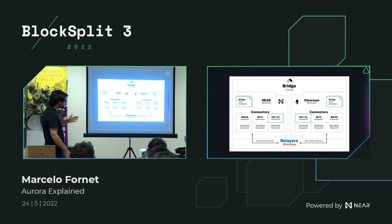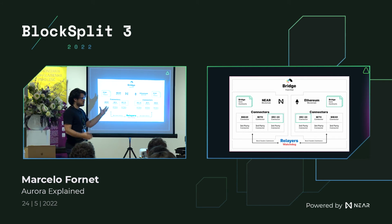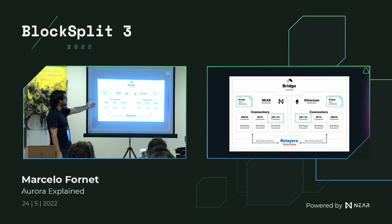So basically, once you can validate the state of anything that happened on each of those blockchains, you can have connectors which will allow you to send information from one chain to the other. And in this case, information is enough for sending assets from one chain to the other.